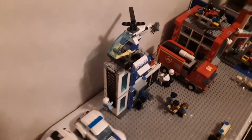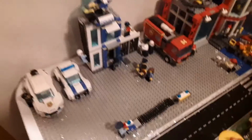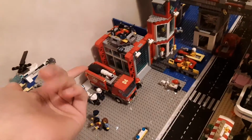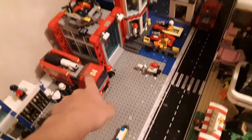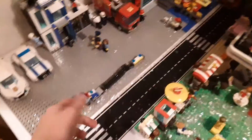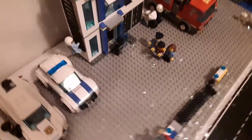There's a little polybag plane. I did have to modify the roof a little bit so the polybag plane could fit. I reviewed a lot of this stuff. I reviewed this, reviewed that. I think I reviewed the burger bar, which this set came in. I reviewed the fire station. I have not reviewed this polybag that this gate came from, but yeah. There are some details though. Nothing inside, I don't think.